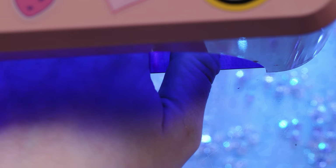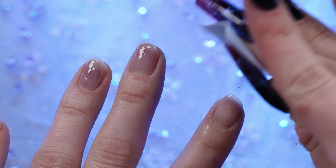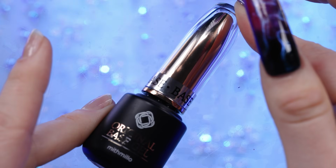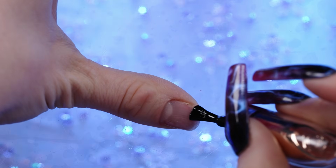And cure. I am going to wipe that tacky layer off just because I find it annoying, even if I'm right about to put something on top of it. Then I'm just going to use a regular base on top of that, just a thin layer and on those edges. Cure again, wiping off that tacky layer again.